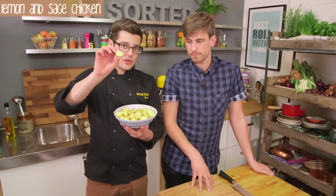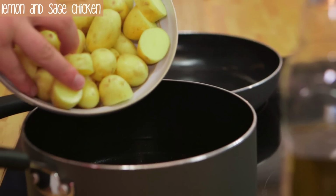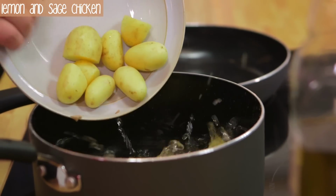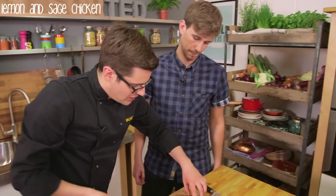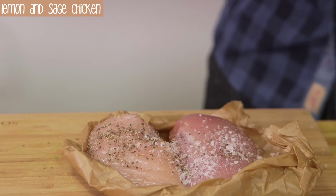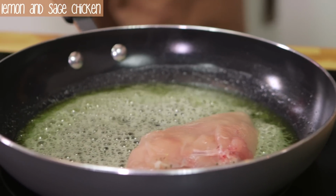So, new potatoes, chopped up, ready to go, into cold salted water, brought to the boil, simmered for 12 to 15 minutes, and then they'll be cooked. While the potatoes cook, let's look at chicken breast. So 2 of those, if we season them up with salt and pepper and place them into a frying pan with foaming butter. Plenty of butter, get a great colour on the breast.